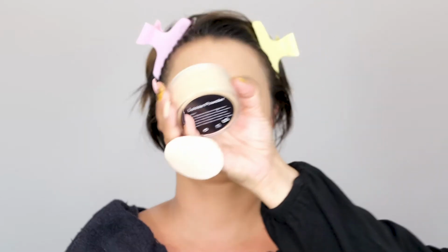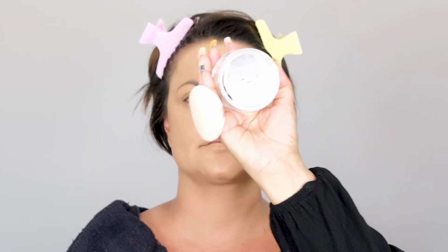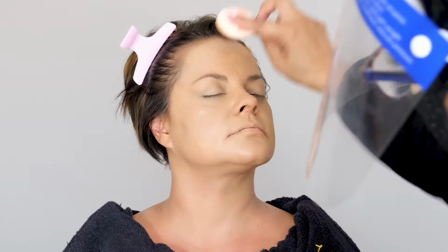Okay, next I'm using the number 5 powder. So we are using Shiloh Beauty number 5 to neutralize her pink and yellow tones. Close your eyes for me. So you can face the camera, and now I'm going to brush away. Keep your eyes closed.